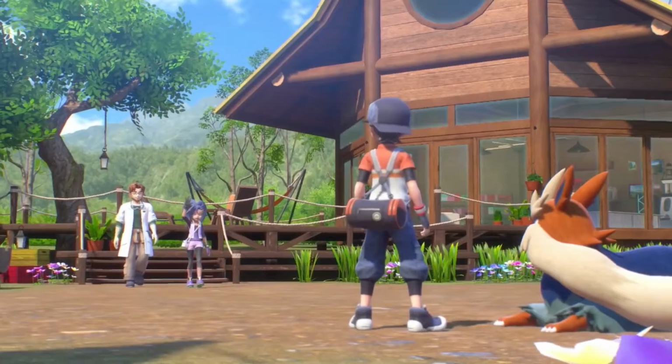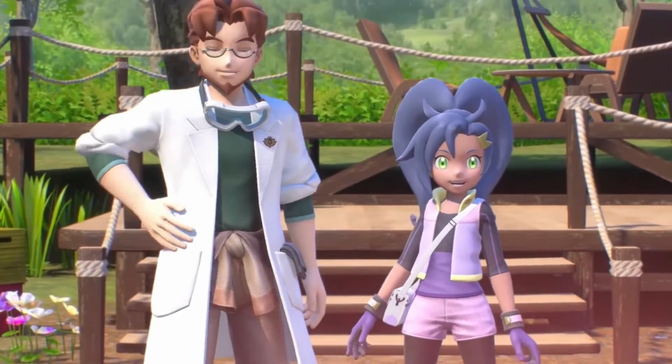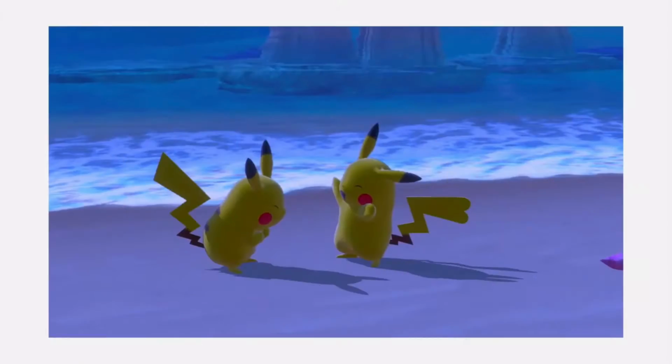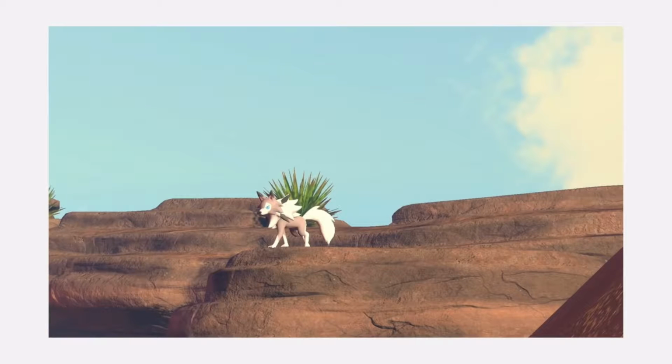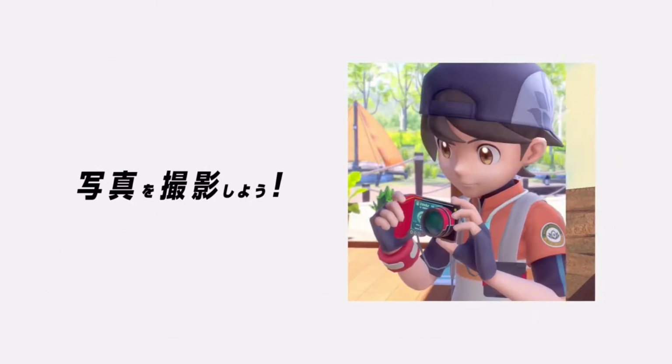Okay, interesting. So it has an actual story. Man, the Pokemon look great. The scenery just looks, those photos look amazing.